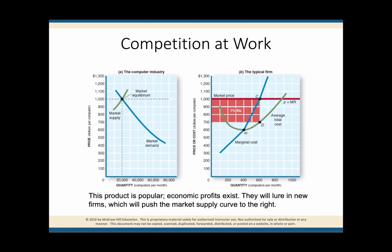Okay, look at this company. This is in the computer industry. The industry provides this amount of computers, and this is the demand. So these companies are able to sell the product for $1,000. So at $1,000, a typical firm right here, graph B, is going to produce how many units? At a price of $1,000, a typical company in this industry is going to produce 600 units.